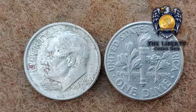The key identifying features are quite distinctive. First, and most obvious, the coin will have that silvery, almost white appearance that's noticeably different from the standard copper-nickel color of regular dimes. It almost looks like it's made of pure silver, though metallurgical analysis shows it's actually the experimental alloy coating that creates this effect.